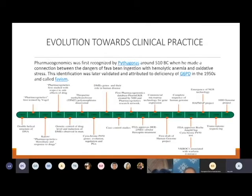So what is the evolution towards? As I was looking for data and doing the literature review, I came across this evolution towards clinical practice. Pharmacogenomics was first recognized by Pythagoras around 510 BC when he made a connection between fava bean ingestion and hemolytic anemia and oxidative stress. This was later validated and attributed to glucose-6-phosphate deficiency, which is called favism.